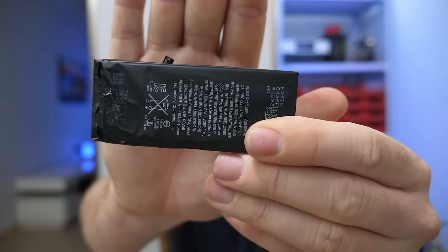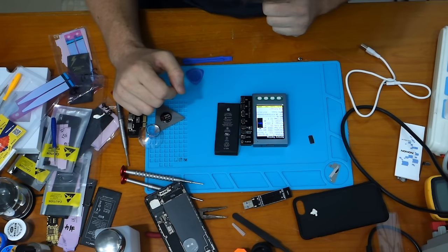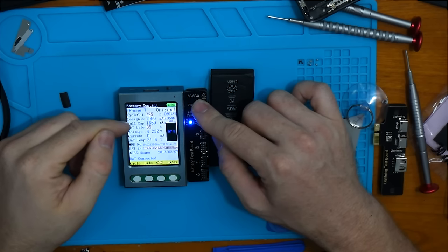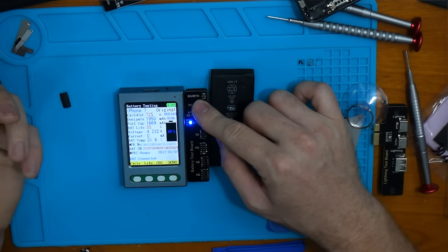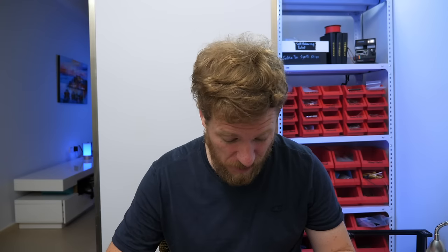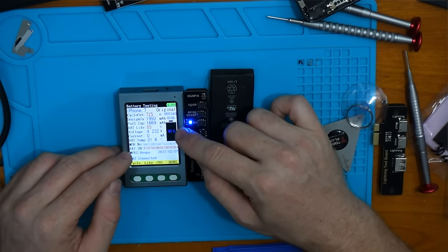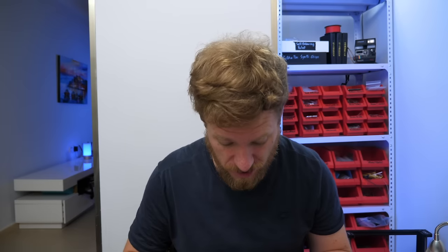Ta-da! Whoa, look at that. Let's throw it on a tester. Whoa, 725 cycles. That's crazy. The capacity is definitely lower than what it should be, but it's only like 85%? That's better than I would have guessed. I wonder if there's something else going on with my phone. And the manufacturer is Huapu. And it's very charged, which when you change your battery, it should not be as charged.